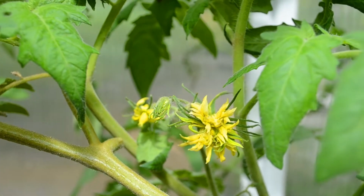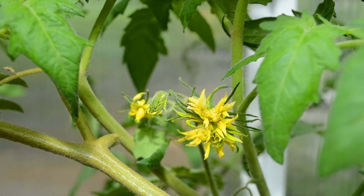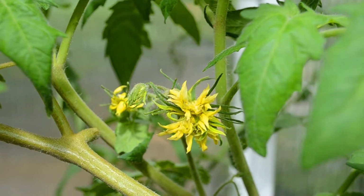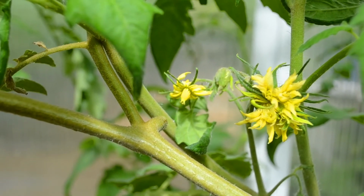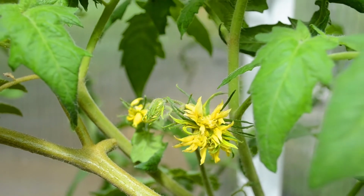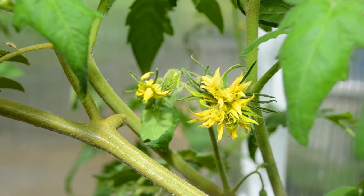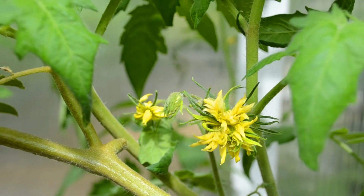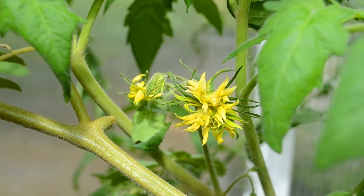So they're really common. We get probably one per beefsteak tomato variety plant every year. Look out for them on yours. I bet you've had them before, but probably didn't know what it was or didn't notice it. Really common, but very unusual as well.